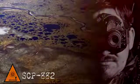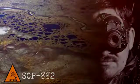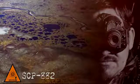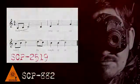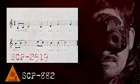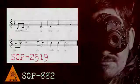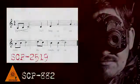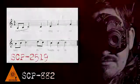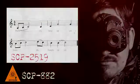After several accidents, Dr. Gears authorized SCP-2519 to be played on a loop, which was successfully... What? Oh, right. Yes, SCP-2519 is a musical piece that causes machines and audio players to malfunction while played. Anyway, it reduced the object's motion, enabling safe access. SCP-882 was then cut down and contained on site.